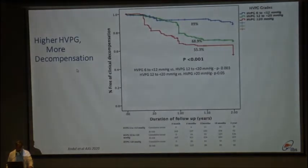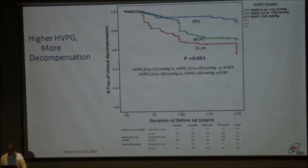This is a work by Dr. Ankur. He had analyzed a very large number of patients and divided them into 3 groups: those who have pressure between 6 to 12, 12 to 20, and 20 or above. Those who had pressure between 6 and less than 12, over a period of 2 years, their decompensation was 11%. But if the pressure is 20 or more, decompensation occurred in 45%.